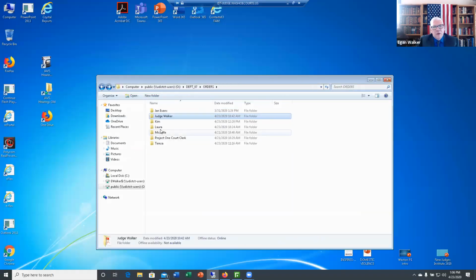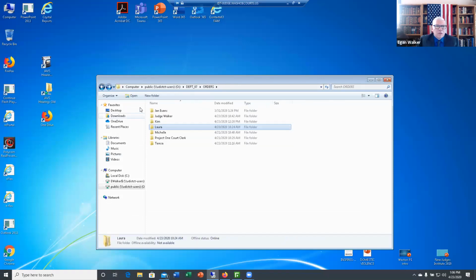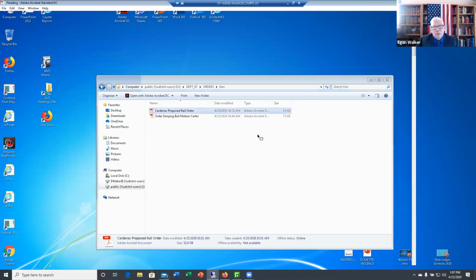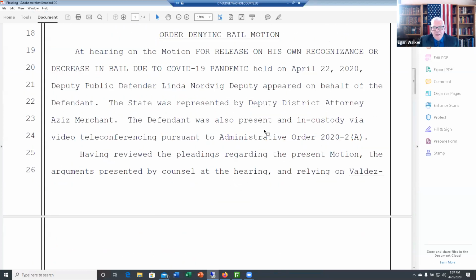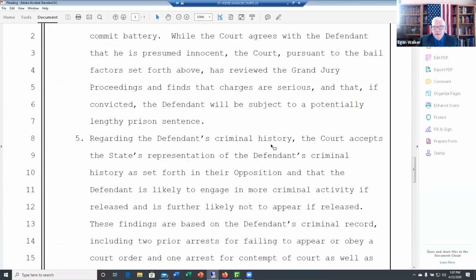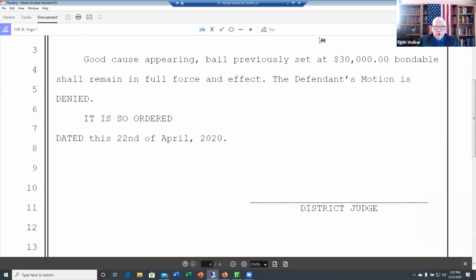But if I go to my administrative assistant, or if I go to one of my court clerk's folders, there are a number of orders that are available, usually for signature. This proposed bail order, for example, was one of the hearings I conducted yesterday. And this was my order denying bail in a particular case. And in Adobe, there is a feature that allows me to fill and sign that order with a picture of my signature. It is literally just a GIF image of my signature in blue ink. I literally signed a document.